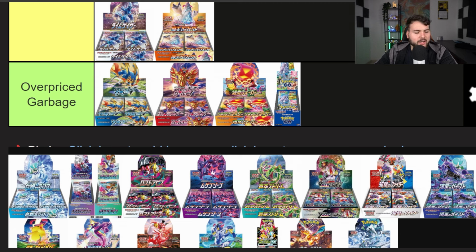So we've got Ice Rider Calyrex. Again, same as Duraludon. I don't know why these cards are so popular in Japan, but they are kind of expensive. This card is about $200, which to me is kind of crazy. The booster box is $76.